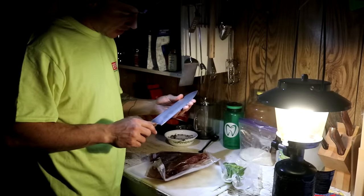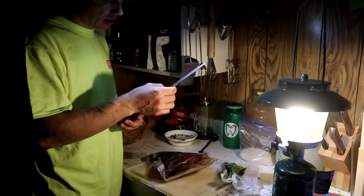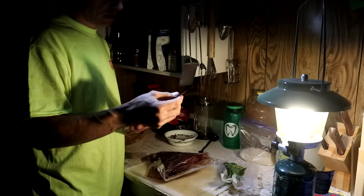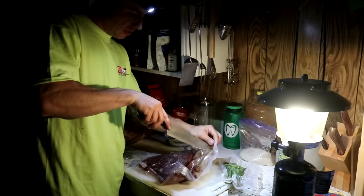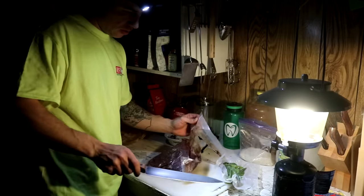So these are the knives that came with the cabin. I researched them when I got home. They're a Japanese knife, National Cutlery. I don't think they make them anymore. I saw some for sale on eBay, but they seem like pretty high quality knives, and these ones are razor sharp. They look brand new. Let's see how they do cutting through this moose roast. Oh my gosh, look at that. This knife is so sharp. Please be careful.